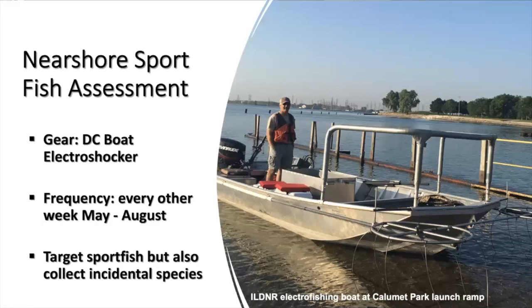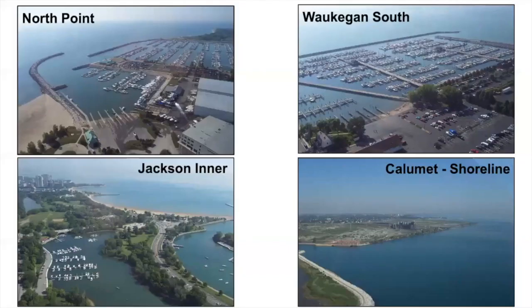So for our nearshore sport fish assessment, we use a DC electrofishing boat shown here. And we sample every other week from early May through mid-August. We target sport fish, but we also collect other species, but there's a lot of fish out there, so we really focus on the sport fish. And we sample at 4 harbors, North Point Marina, Waukegan Harbor, Jackson Inner Harbor, and then along the shoreline at Calumet Harbor here.